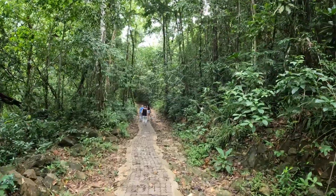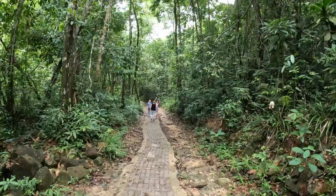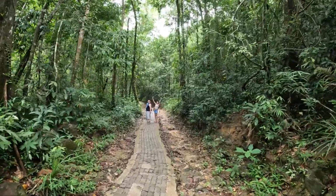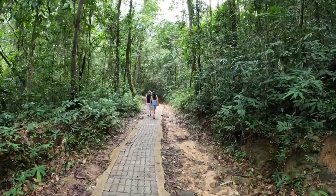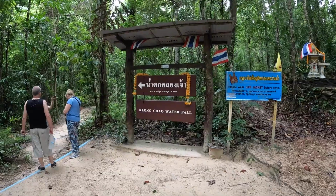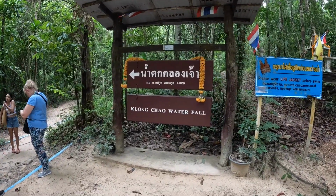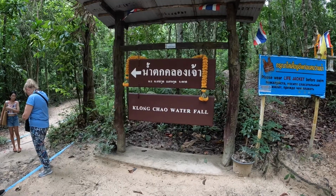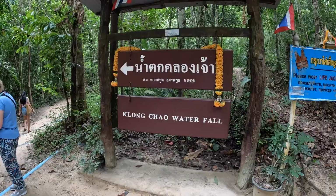It is in a rural location, as you see. I haven't seen many tourists arriving so far, but maybe when we get up to the falls we'll see a few more people around. So far quite an easy walk down to the falls, but I'm told to expect that it does get a little bit more difficult in places, so we'll see how that goes. So now arriving at the main sign to the attraction, and we'll carry on from here.